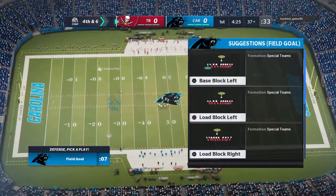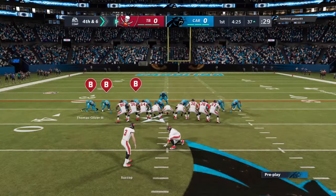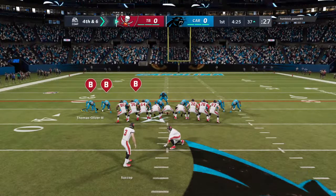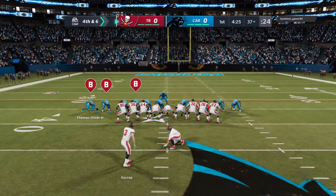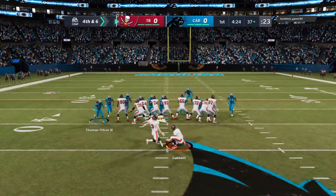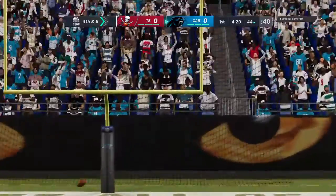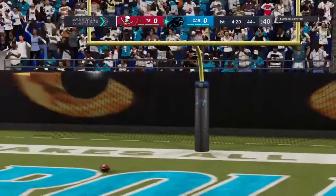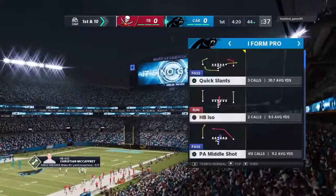On 4th down, Ryan Succop now for the Bucs. Buccaneer field goal, this from 54 yards away. That's leaking to the right, and he missed it by a foot or two. It's no good, and this will remain a scoreless game.